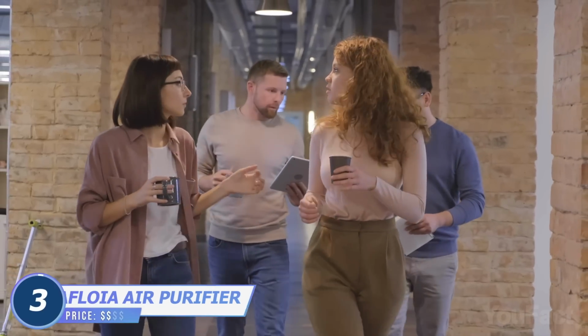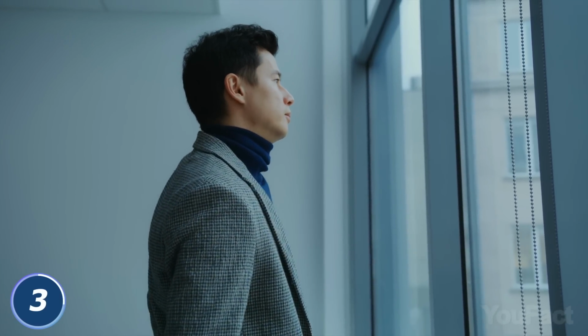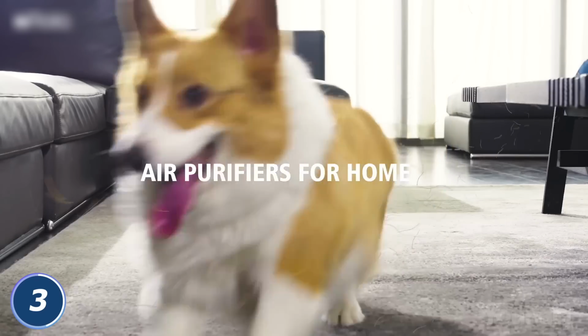Where do you spend most of your time? Right, you're either at home or at work. The situation gets a bit worse when you work from home too. Well, if you don't come outside to get some fresh air, the fresh air comes to your house. This Afloia Air Purifier will help you get rid of dust, debris, and your fluffy ball's hair.